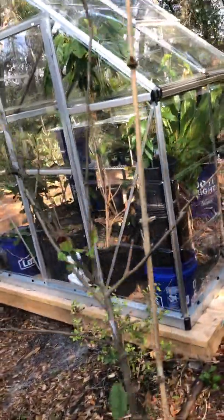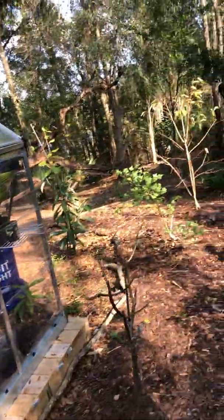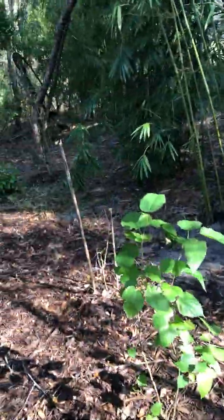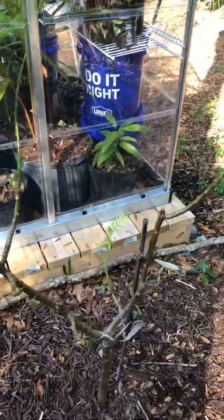This is an Anna apple, which is one of the few apples that can do okay in Florida. I don't know if it's going to produce any apples down here or not. Another miracle berry, a mulberry that I grew from a cutting. This is a June plum, and they always look like this in the winter.